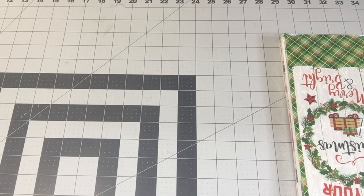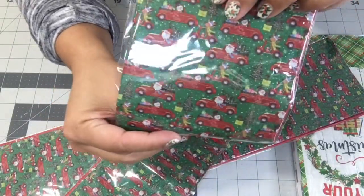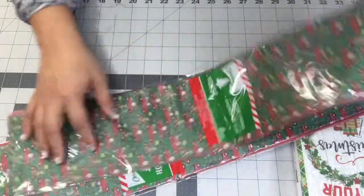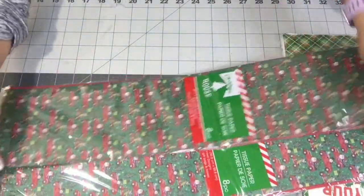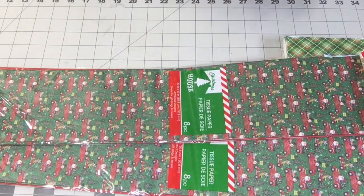I also grabbed 2 of the Santa in the Red Truck gift tissue. There's Santa, there's a reindeer, there's Frosty or Snowman. There was another design, but I didn't grab it. I just grabbed these 2 because, you guys, it's Friday and Dollar Tree and Walmart are both really busy.